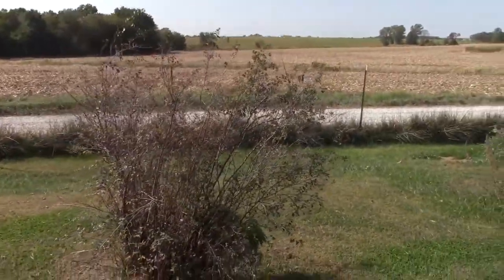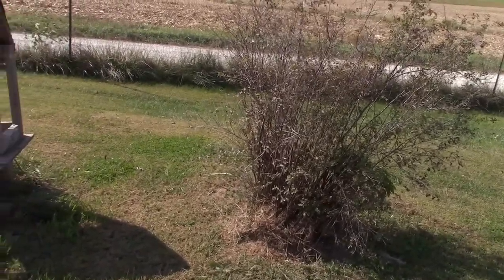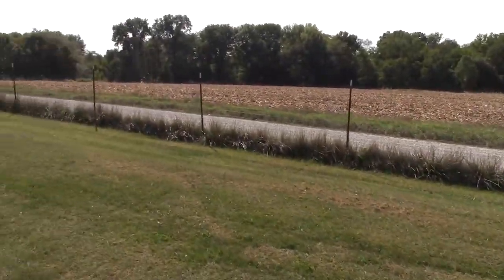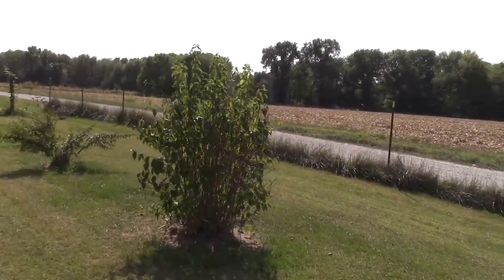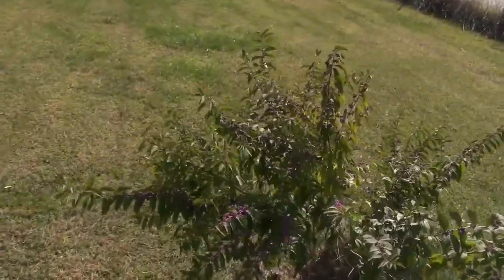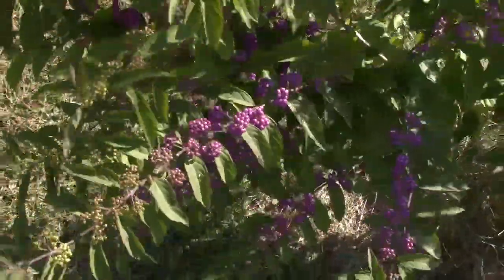I'm going to see if I can get John to take this bush all the way down to the ground this fall, so it will put out new growth next year. It's getting pretty scraggly. Everything's getting dried and wilty and getting ready to go into dormant stage. Look at all the purple berries that this service berry put out. Aren't those pretty? Birds will have a feast on them this winter.